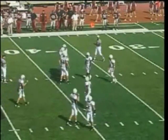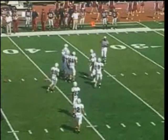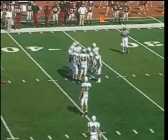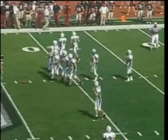Dartmouth had done an excellent job of giving him protection, the offensive line, in the first half, but that time everyone was covered. Jenny tried to run, nowhere to go. Second and 14 for the Big Green.